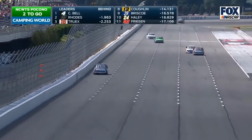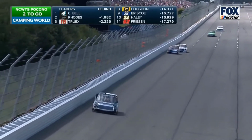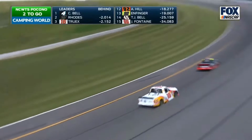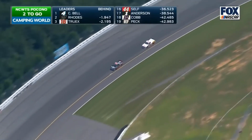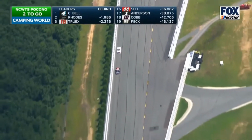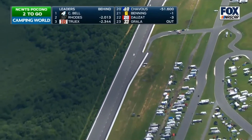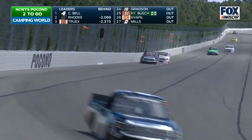Great battle for second, though. You see Ben Rhodes doing all he can do to keep the 16 of Truex behind him. Both of these drivers battling for second place there. Ben Rhodes in that 27 black and red truck and the 16 of Ryan Truex. They would be the last 2 drivers in to the playoffs if they would begin today as they run right now, but no room for error.